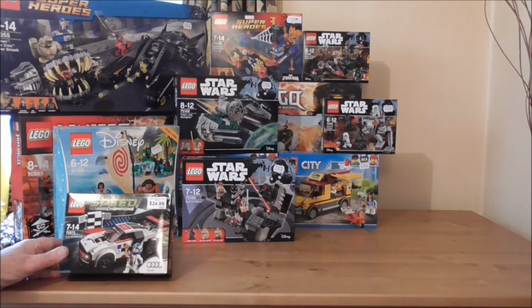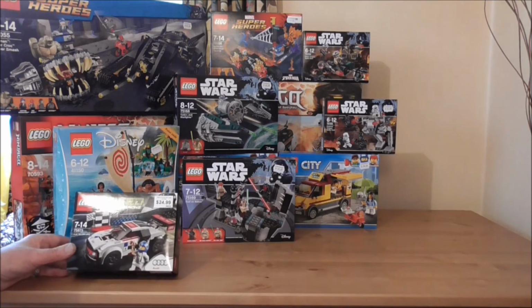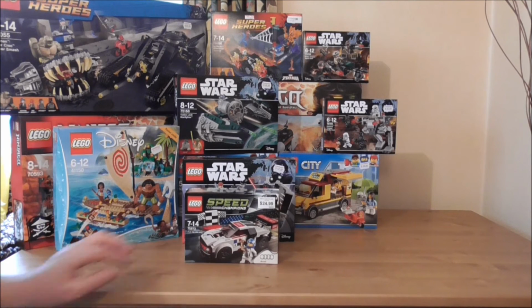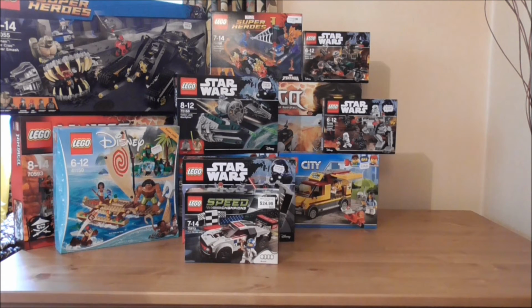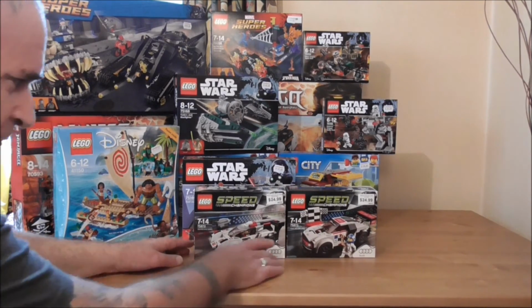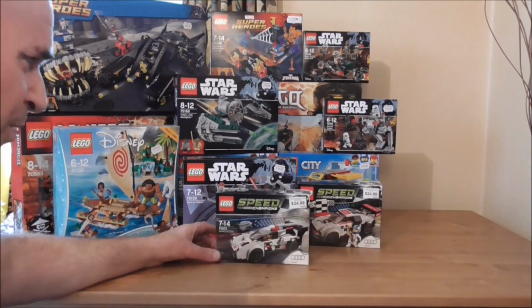75873 Audi R8 LMS Ultra. Very cool looking car, great looking build. I think they do these Speed Champions sets so well, for trying to make Lego look like a car in such a small scale. I think they nail it. And I've got an Audi R18 e-tron Quattro 75872. Very cool. I don't know if that's a hybrid car or, like, it looks a little bit spacey.